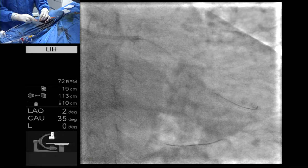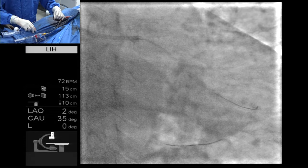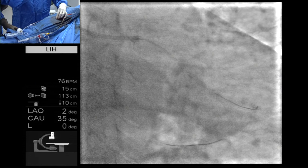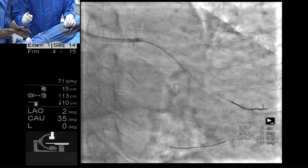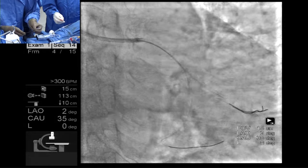Okay, the side branch, I need a crossing. I need to do a first kissing, correct. Give me the 2.5 balloon, NC. And my 3.5 balloon is for kissing in the main branch. This is 2.5 by 12. Yes, that's good, right here. For the side branch. Yes.